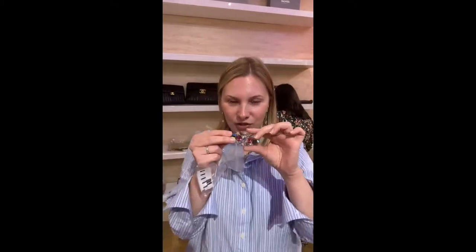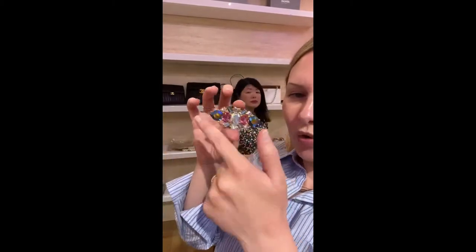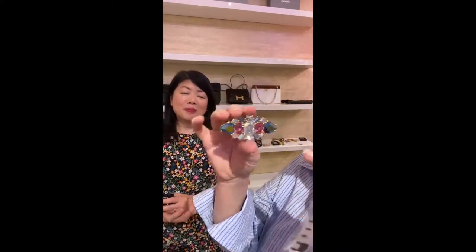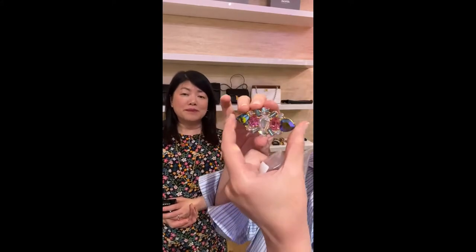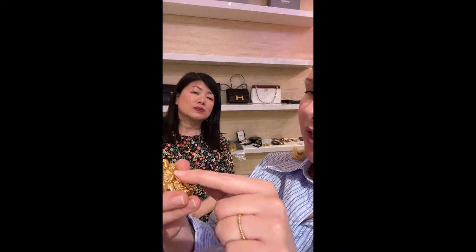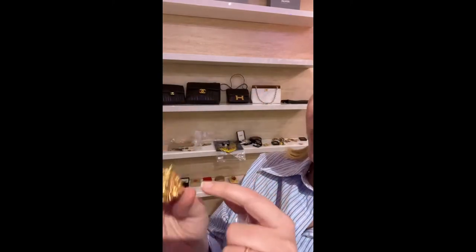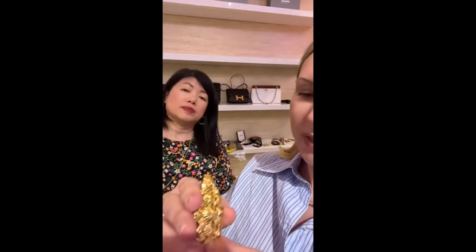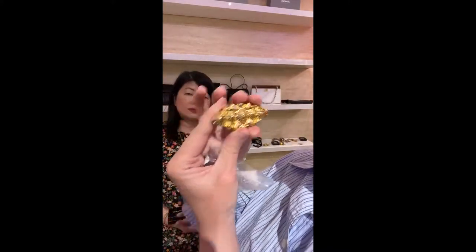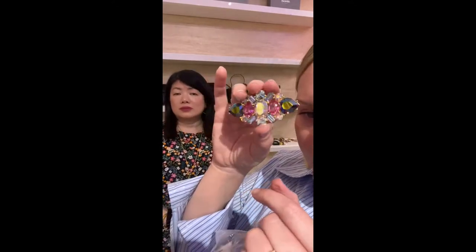I love how it is constructed, and I love these multicolored crystals. They do remind me of the watermelon crystals used by Elsa Schiaparelli on her jewelry. So this is quite an unusual color combination for YSL. I think it's an 80s, 90s piece, somewhere in the middle, because of how it is signed, YSL on a metal plaque. The clip closure is in very nice working condition. There is no tarnish on the back, and the crystals are all intact and in very good condition.